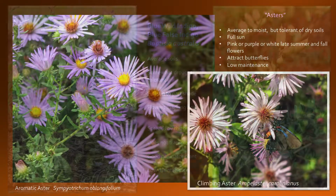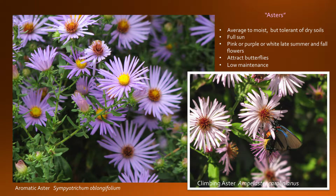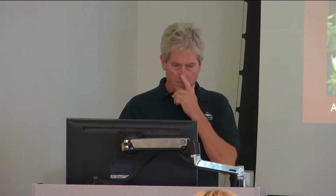Asters, I decided just to lump asters together. They've been studying asters for years now, and they're renaming them all, and most of the ones that used to be aster something aren't even aster something anymore. So I'm just going to lump them all together and say all these aster plants, the plants formerly known as asters, they're great plants. They're typically fairly drought tolerant. They're like average to moist soils, but typically fairly drought tolerant.